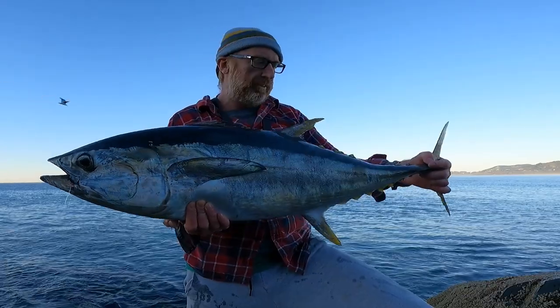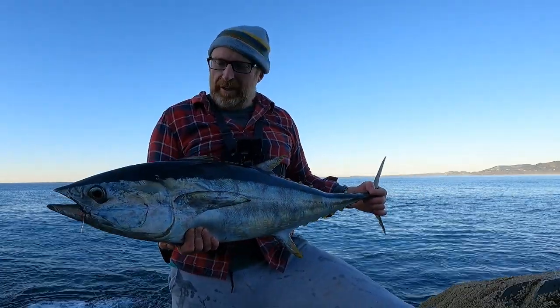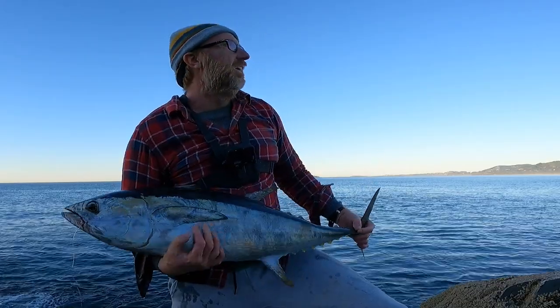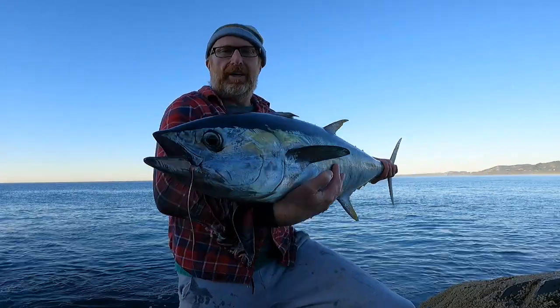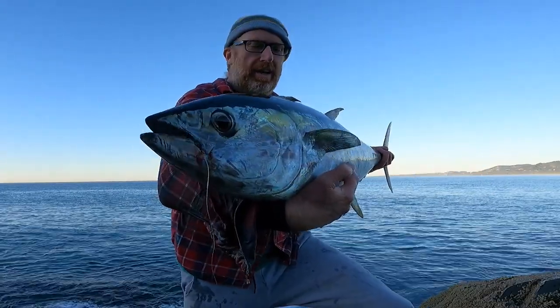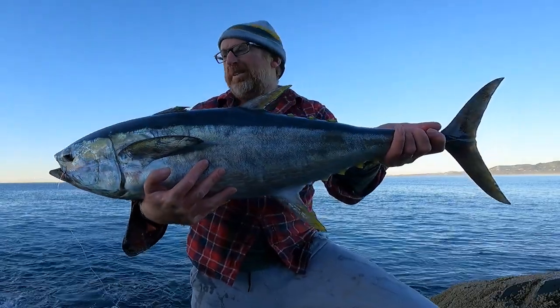They're perfect for eating, these size, so I'll keep this one. If I get any more in an hour, I'll try and cut them off and then go. But it's only 7 o'clock, and the one's on the rocks already. So very, very happy with that. Great way to start the session. Still got a good supply of bait left.